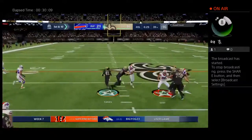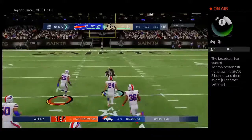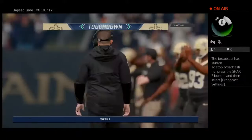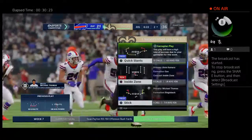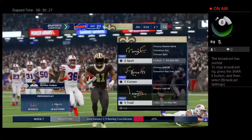Now a first down carry. It's Kamara. Touchdown now on the year. And once again, the Saints are back out in front.